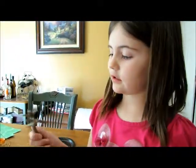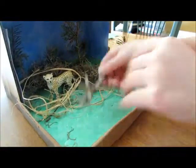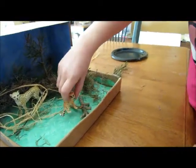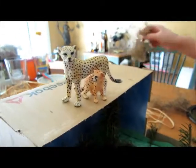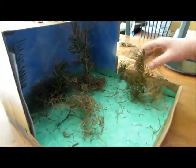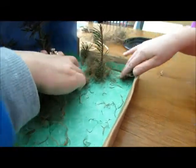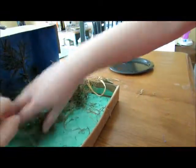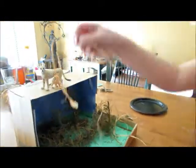Okay. And since this is dry. Cool. Yeah, that's right. Okay, we'll put that in. Put that about right there. Put this a little baby. Mama and baby. Just a little bit around the trees so it looks like it's down on the floor. Yeah, and some back there. Cool. A little bit right there just to fill that spot in. Some of this.